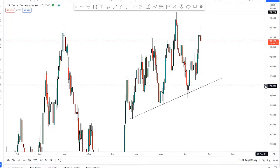Morning Rain, how are you? Hope you're doing well. No, I don't trade US30. I only trade Forex at this moment in time. I do dabble with gold as well, but mainly just Forex pairs. I pretty much just focus on those pairs.